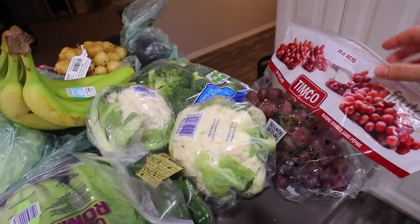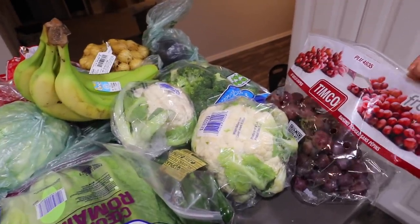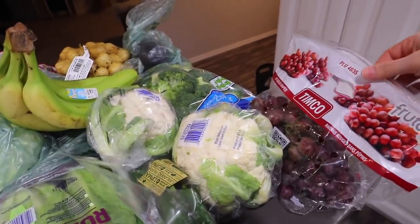So we'll start here. We also got a little bit of fruit. I don't really eat fruit that much. I way prefer to eat vegetables, but Zane does like it sometimes. So most of the fruit is for him.